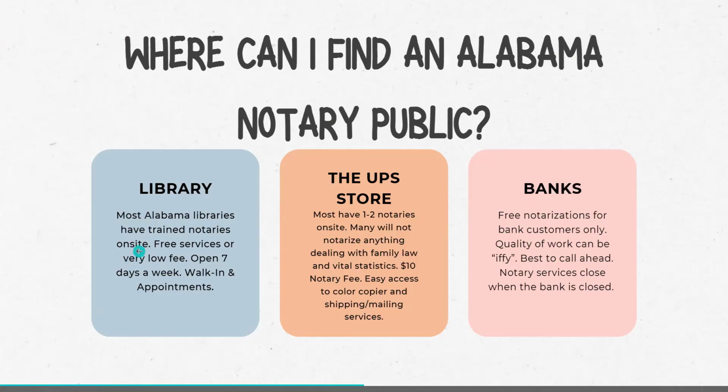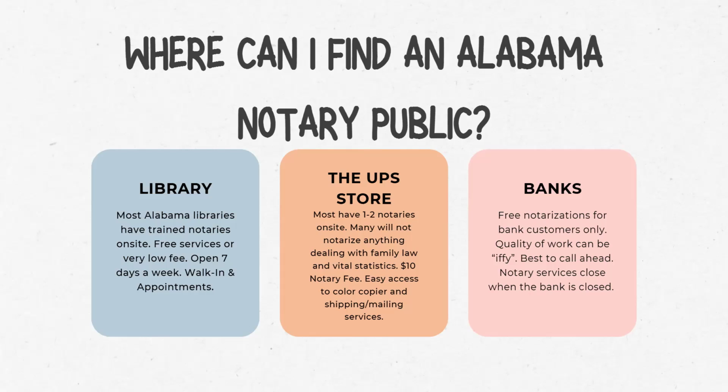The UPS Store in Alabama tries to keep at least 2 to 3 notaries on staff. You may have to wait in line behind someone shipping a package or returning an item to Amazon. Most charge the $10 fee. There are certain documents they won't handle, so please call ahead. You'll save time by going here if you also need photocopies and mailing services. One stop does it all.